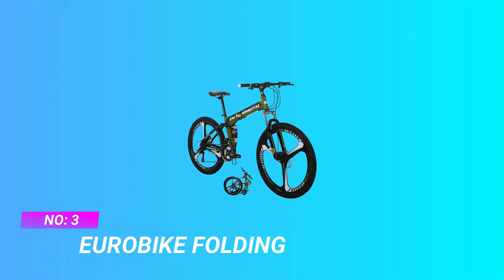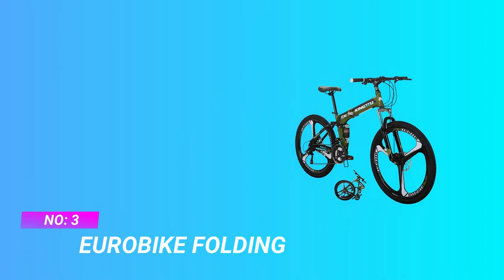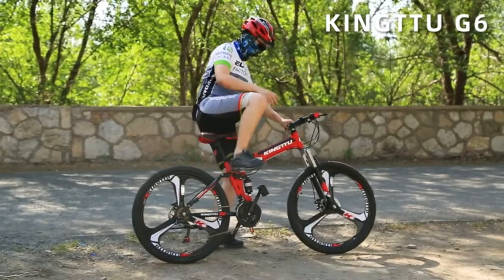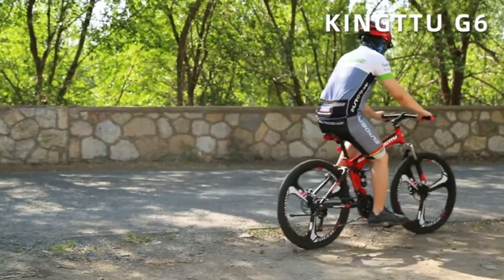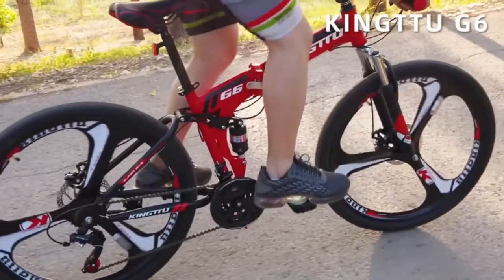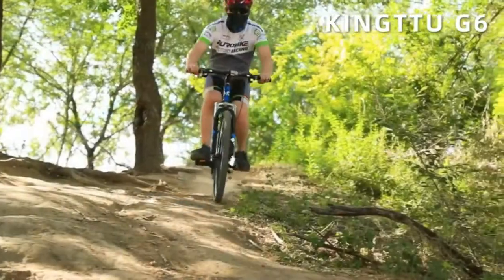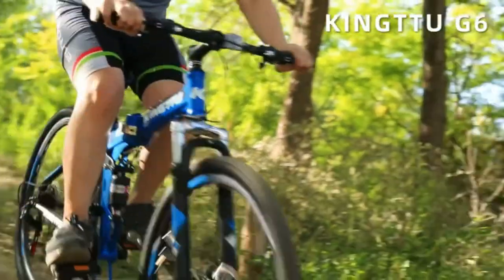Number 3, Eurobike folding mountain bike full suspension under 2000. This bicycle arrives with 85% assembly. You just need to install the front wheel, handlebar, pedals, seat and air up the tires. It was very easy to assemble in 15 to 20 minutes.